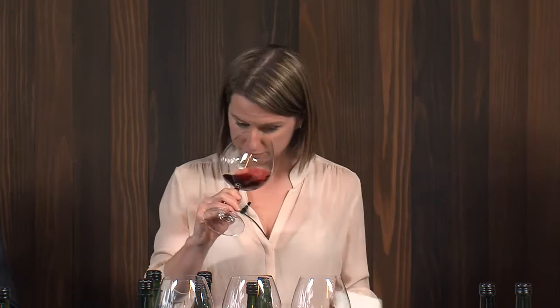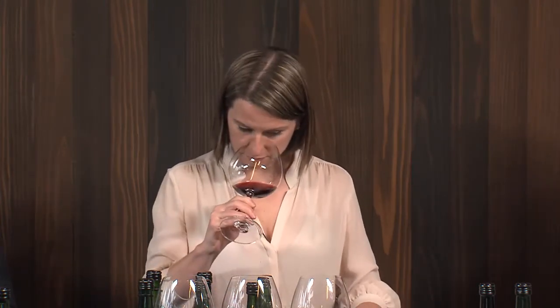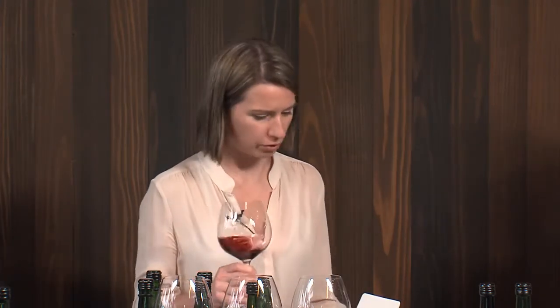Let's give it a sniff. On the nose, what do you think this wine is? This is wine number 4. Let's get the pull going while we're sniffing this wine. I got the you for sure.